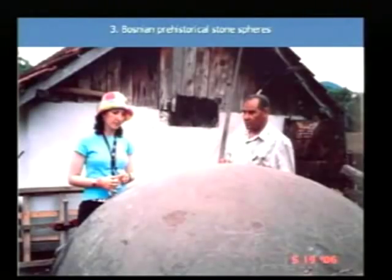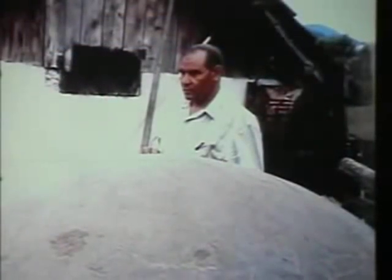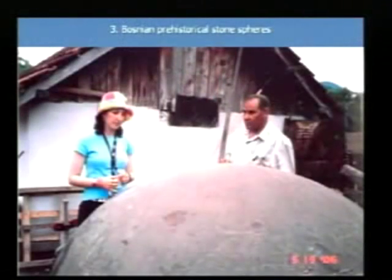This is one of the biggest. Egyptian geologist Dr. Ali Barakat, who is a member of our team. This stone sphere is perfectly spherical. There is no error, there is no tolerance. The tolerance is less than 2 centimeters. Perfectly shaped and perfectly finished.